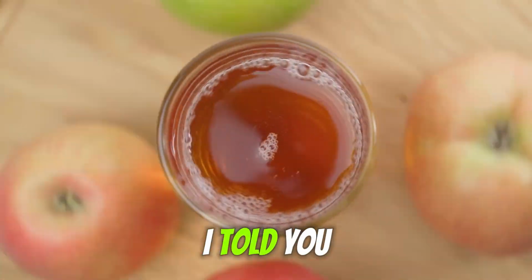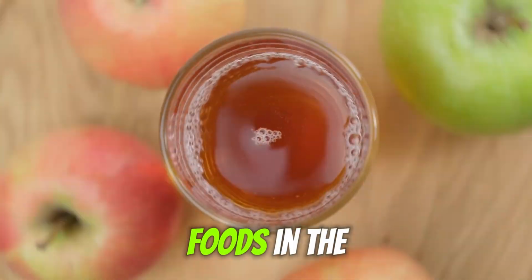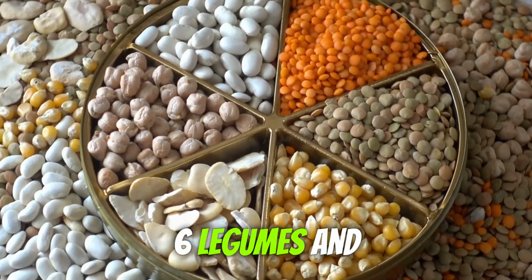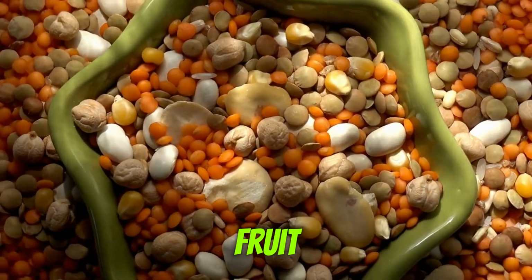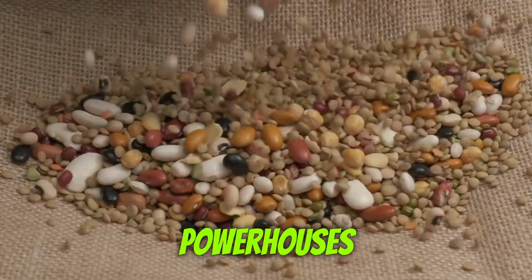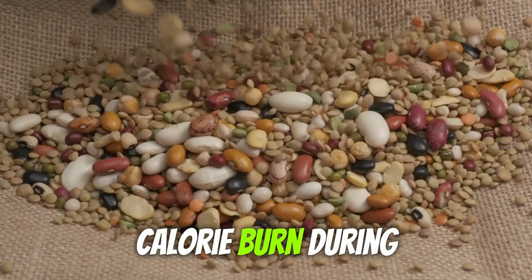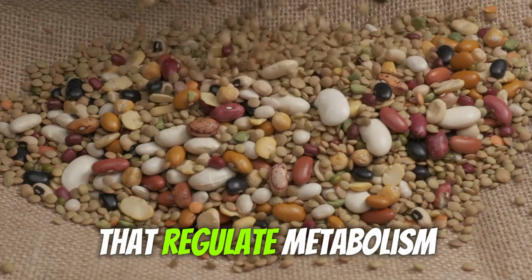But what if I told you one of the most powerful metabolism boosters is also one of the cheapest foods in the grocery store? Our next category might shock you. 6. Legumes and lentils. Beans, the magical metabolism fruit. These fiber-packed powerhouses create a double metabolic benefit. The protein boosts calorie burn during digestion, while the fiber feeds gut bacteria that regulate metabolism.